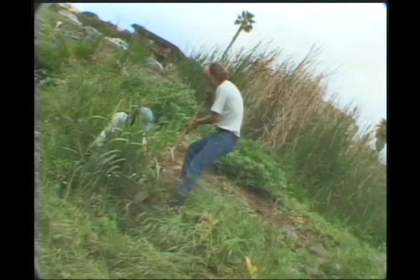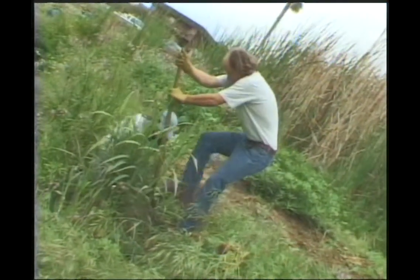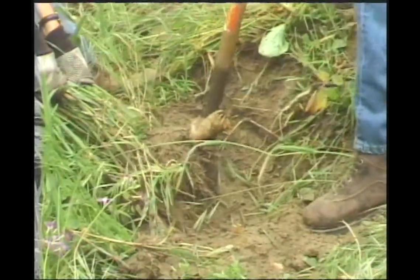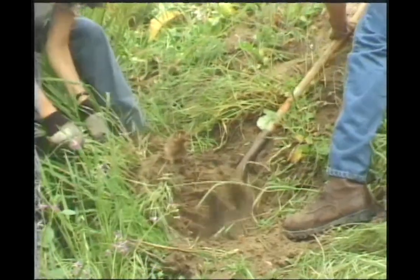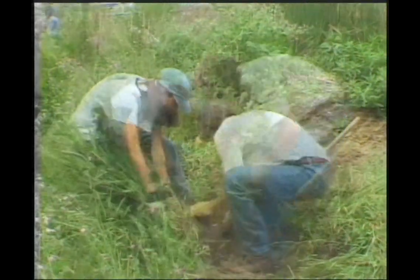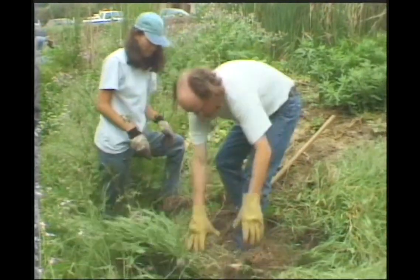So that's what they've done at Cottonwood Creek. They've been spending a lot of time and effort removing it, and it's basically gone now except for a few sprouts. With arundo, you have to keep your eye on it, so you can't just come in one year and remove it. You have to keep coming back.